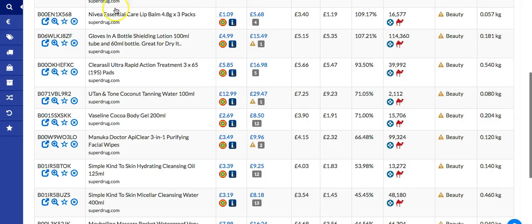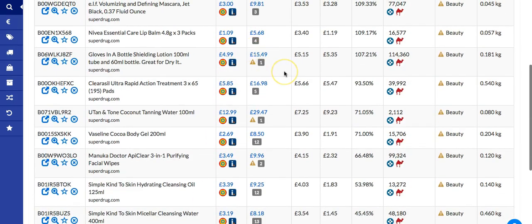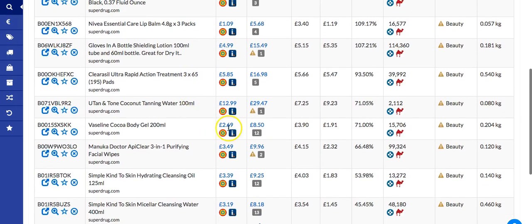You'll see on FBA Wizard, you'll never see on this left side the item as more than a 1-pack. It will say 3-pack because the Amazon listing is the 3-pack, but the left-hand side will always be a single pack. But say you're looking at something that would be quite popular, like Vaseline Cocoa, this one here, oh, that's the one we did. But this Vaseline's a good brand, Cocoa body gel. It sounds like something that people would be buying. Same here, Simple skin hydrating cleansing oil.